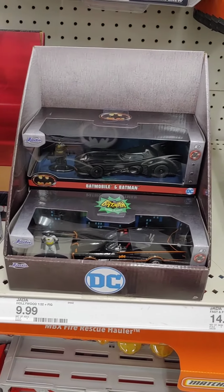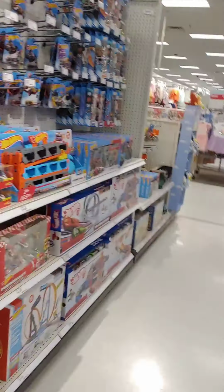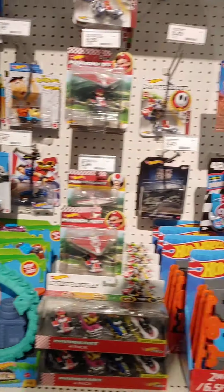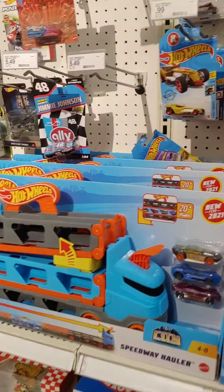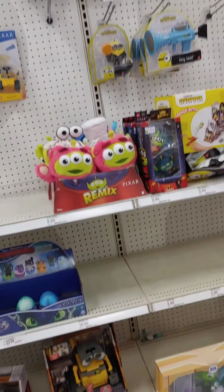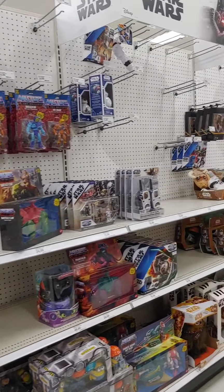Let's see. I didn't see any Star Wars stuff, but let's look at some other cool stuff. Batmobile. Let's look over the Hot Wheels and see if there's anything fun. Still looking for that Hot Wheels Baby Yoda, either one of them. Haven't found those yet. Oh, hamburger Hot Wheel, shopping cart Hot Wheel. Here's some more He-Man. Yep, Star Wars section as usual.